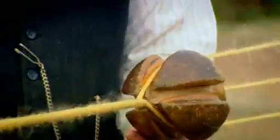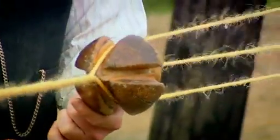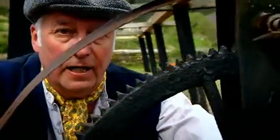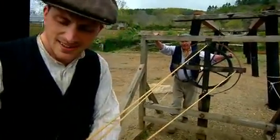Yeah. Very often young people would be doing this for 12 hours a day, 6 days a week, and they would be expected to make about 3 miles of rope a day. 3 miles a day? 3 miles a day, yeah.